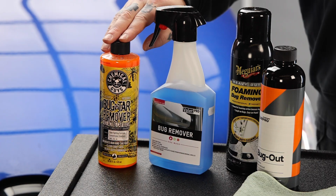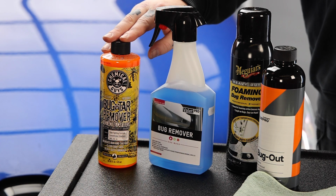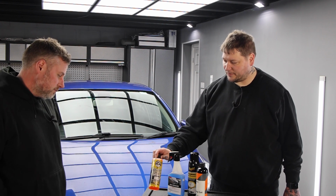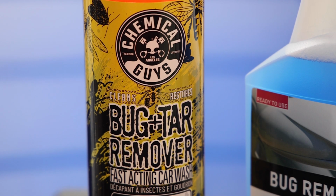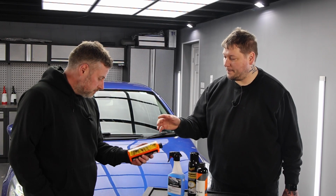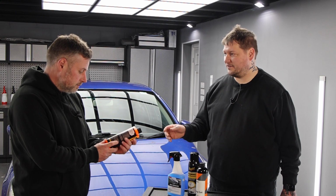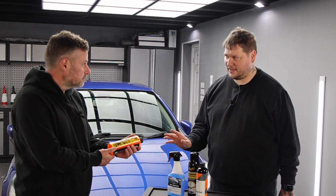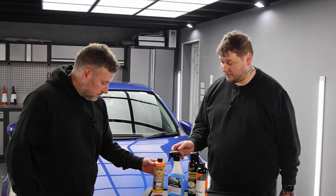Yeah, so you've got a classic that everyone will recognise, the Chemical Guys remover, which goes for the stronger approach. You can dilute it down, or if needs must, use it neat, depending on what you're doing, because it is a bit more towards a hybrid in terms of it will tackle small tar spots as well. Bigger stuff it won't do too great at, but as a bug remover it works well.